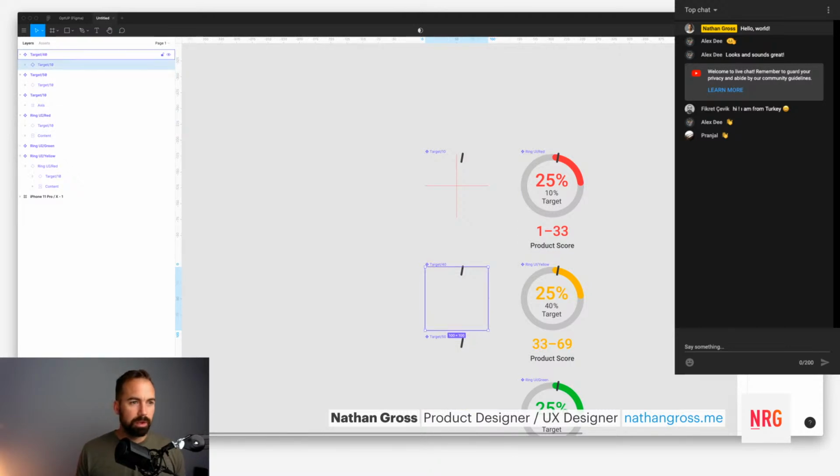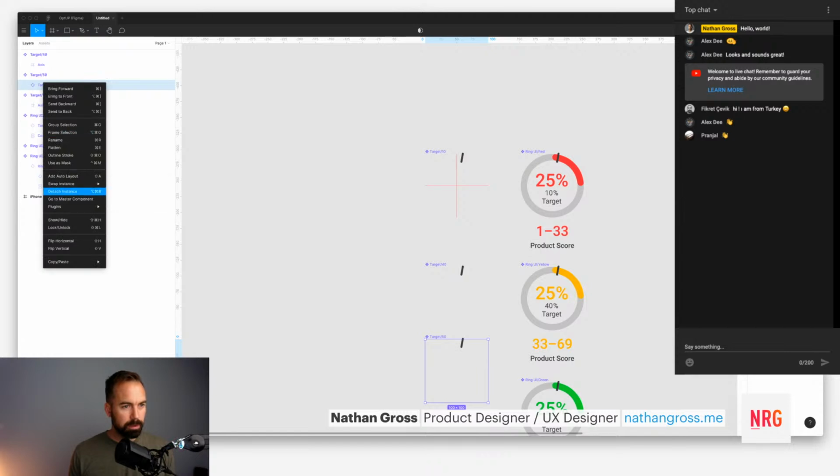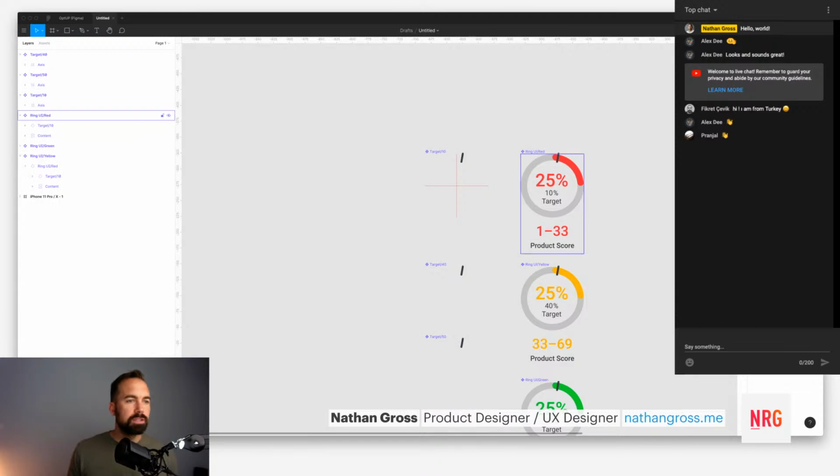So what I want to do real quick is just detach that. And I'm even going to ungroup it, so we just have the same axis. We're going to detach, forgot the keyboard shortcut, ungroup. Okay. So now these are all essentially the same thing.